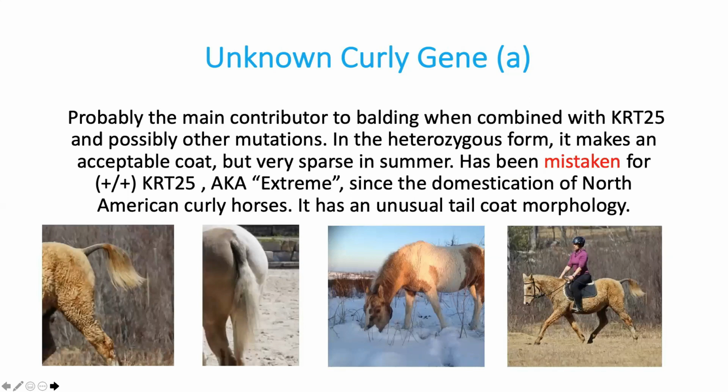And again, I was so excited about this. I was just like, oh, wow, we got another curly gene. It was hidden in plain sight, and we didn't know about it. And again, I was totally enthusiastic. Everybody else, maybe not so much. But the point is that we have discovered it.